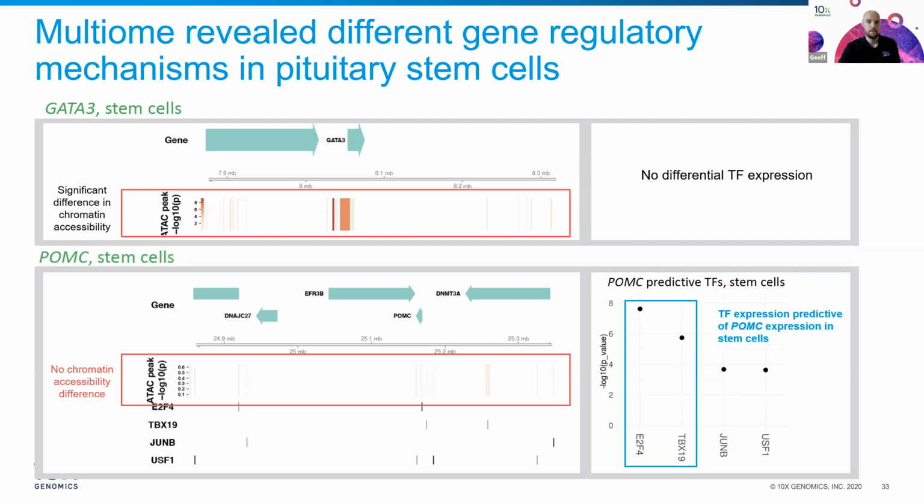The next example is the POMC gene. And unlike the previous example, here there was actually no change in chromatin accessibility. So you're not finding anything at the chromatin level. However, at the mRNA level, there were significant differences in the expression of two key transcription factors that are shown in that blue box there. So this suggests that it is differences in the transcription factor expression that's a predominant mechanism of regulating this gene within the stem cells.